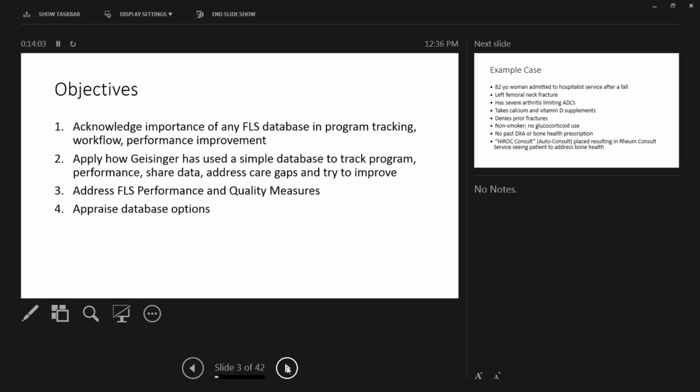We'll apply how we at Geisinger use a very simple, inexpensive database really to track, measure, share data, find and address care gaps, and really try to improve. We're going to talk about FLS performance and quality measures, and really talk a little bit about what other database options exist.